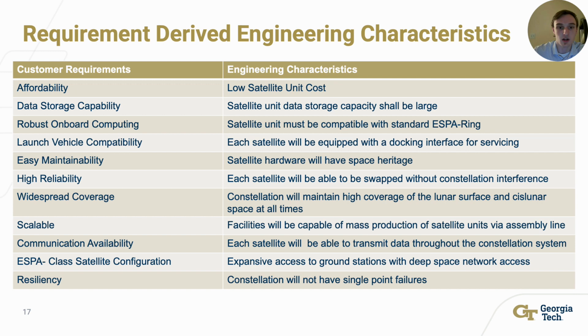Relating our customer requirements to what we wanted to get out of the system, we determined some engineering characteristics, some being low satellite cost, as well as mission-related functions such as being swapped without constellation interference, relating to high reliability and widespread coverage. We also wanted to emphasize resiliency, and it can be seen in a lot of our requirements as well as how we were designing our system, that our constellation will not have single point failures through the use of a large constellation as well as space qualified hardware.